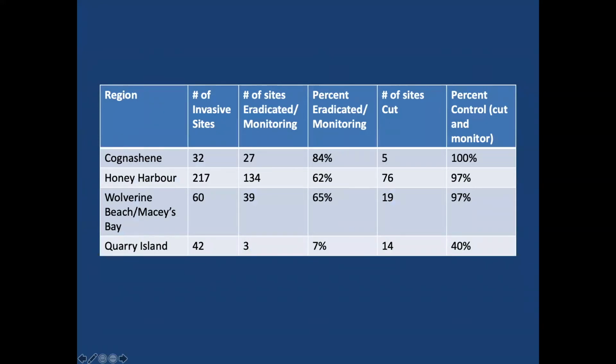Here I have a table that divides up those sites that we just saw into 4 different regions: Cognasheen, Honey Harbour, Wolverine Beach, Macy's Bay, and Corey Island. And the reason we do this is more so for our own understanding, staying organized and collecting data, because Phragmites doesn't actually know these boundaries of regions throughout Georgian Bay. But by breaking it up this way, it helps us with our management.